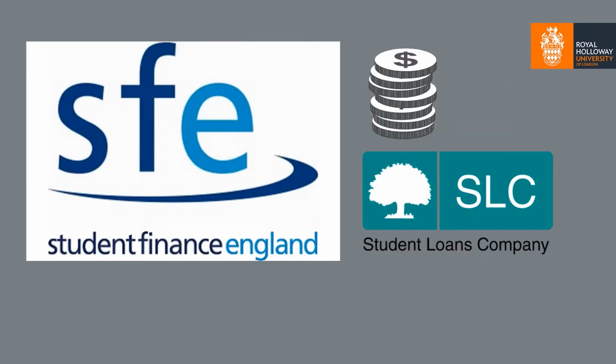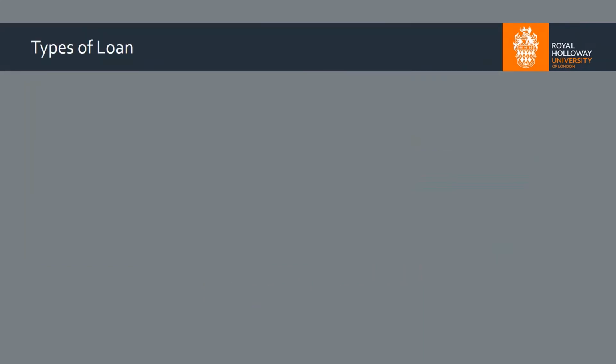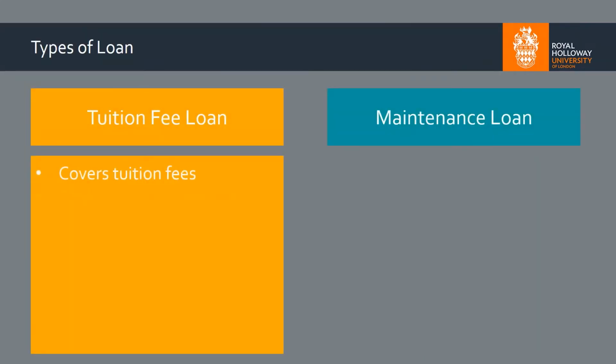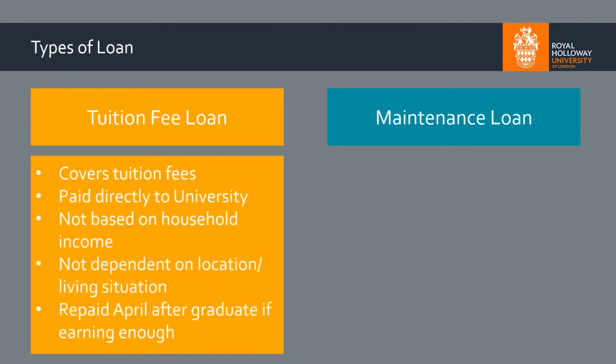Next, I'm going to talk about student finance and refer specifically to Student Finance England. If you're from a different nation within the UK, then be aware that rules are different there. There are two types of loan, the tuition fee loan and the maintenance loan. The tuition fee loan is paid directly to universities and covers the full tuition fee, currently set by the government at £9,250 a year. All students are entitled to the full amount.